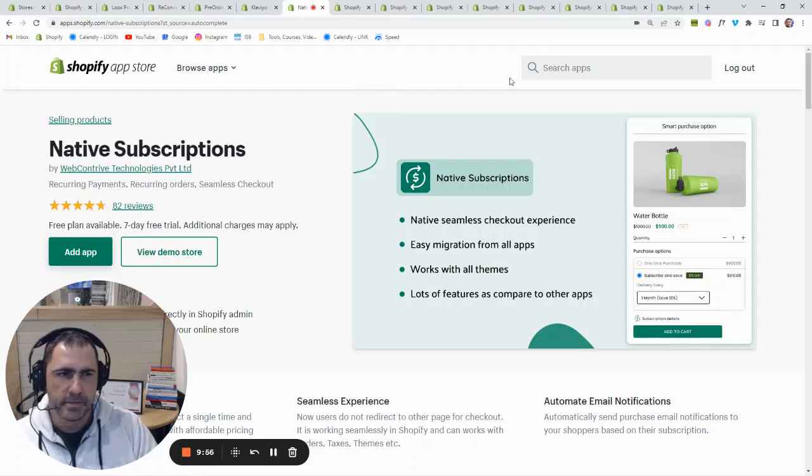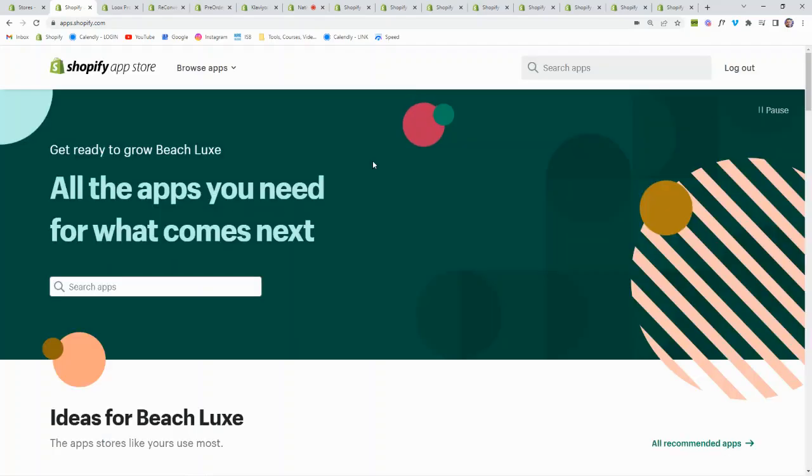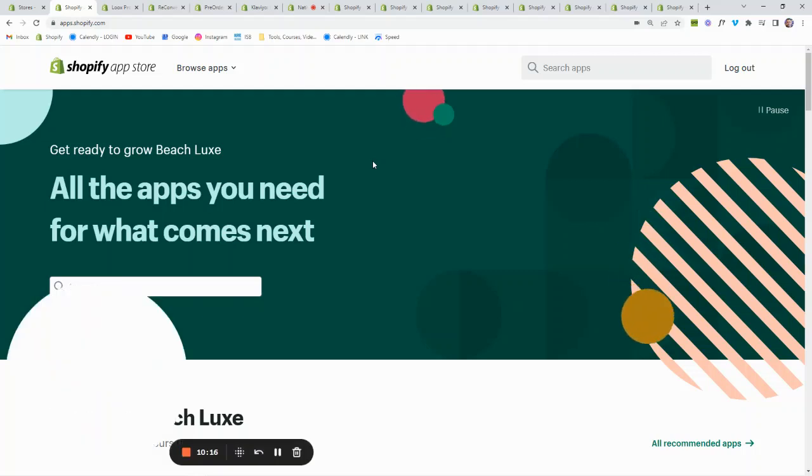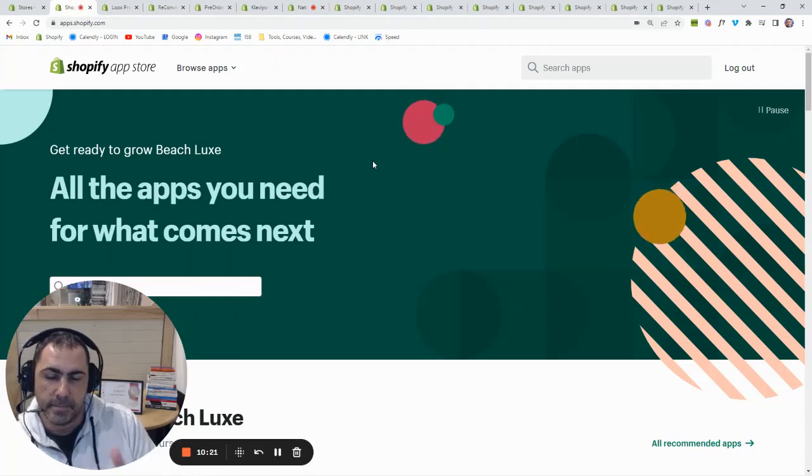So they're sort of like the five that I recommend. So Loox reviews for photo reviews, video reviews, written reviews, things like that. Reconvert is really good for the thank you page for an upsell. Pre-order app for selling pre-orders. Klaviyo for email marketing, and subscription. So I really like those five apps.